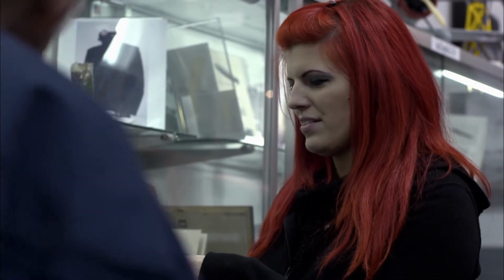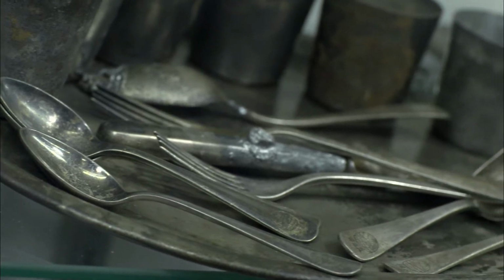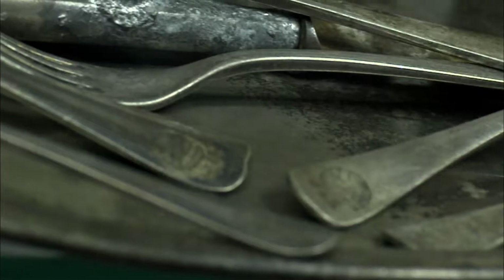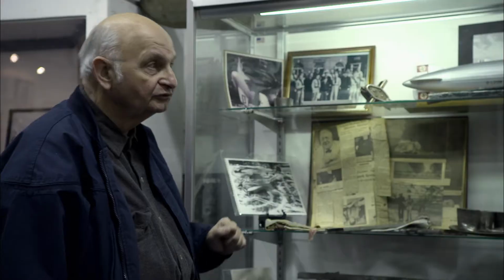Carl, these utensils here, they look eerie to me. You can see that they've been through a fire. They are actually authenticated from the Hindenburg disaster fire. And just recently, online, one of these burnt forks sold for $12,000. $12,000 for one burnt fork.